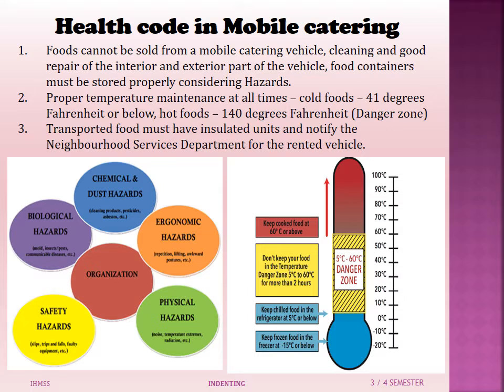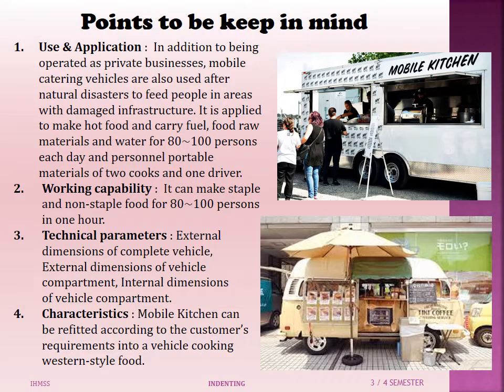Number 2, proper temperature maintained at all times, that is the danger zone, which we need to maintain at a temperature of 5 degrees Celsius to 60 degrees Celsius. Number 3, transported food must be in insulated units, and notify the neighborhood service department for the rented vehicle. Points to be kept in mind.